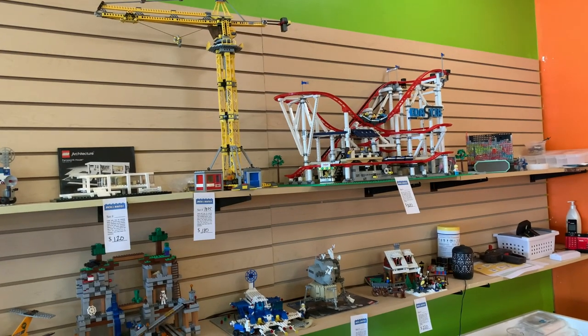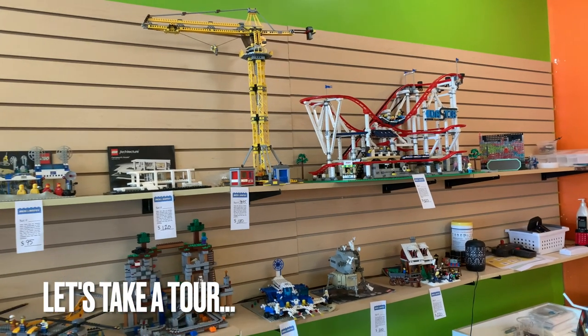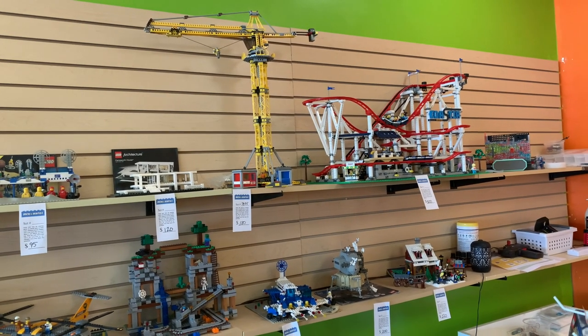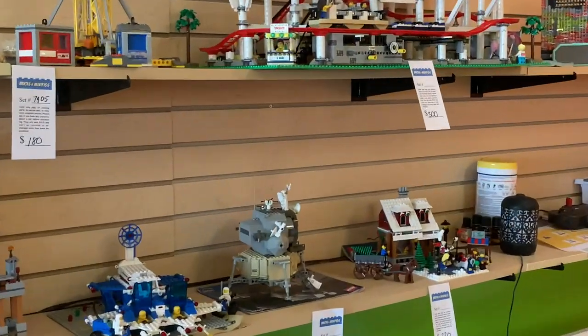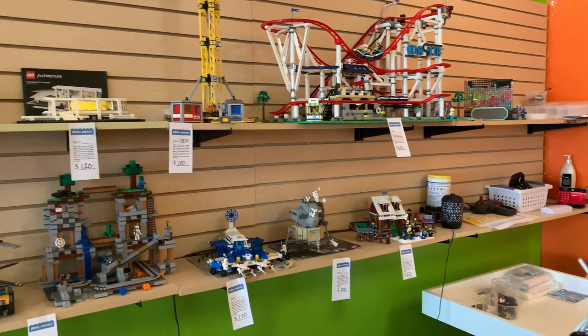All right, let's check out the shelves in this Bricks and Minifigs shop. This is pretty awesome. They're much more filled up since the last time we were here, which was actually quite a while ago. But we've got the roller coaster and the large city crane. I think that large city crane is pretty awesome. We also, I'm seeing a Winter Village shop that is really hard to find. We're gonna check that one out.